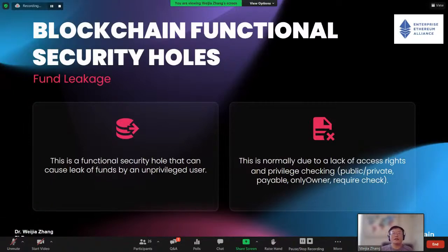And then fund leakage is a case where a normal user can send a transaction to a smart contract to call a function, and then that function releases funds to them. Right? And this is normally a case of function visibility. Some functions are supposed to be private, but the developer mistakenly makes them public, and some of them are not payable, but they make them payable. And also, there's a lack of check on the ownership of the person who called that smart contract. There should be some only-owner or require check on the smart contract function, but sometimes developers just forget or do not do that kind of check.